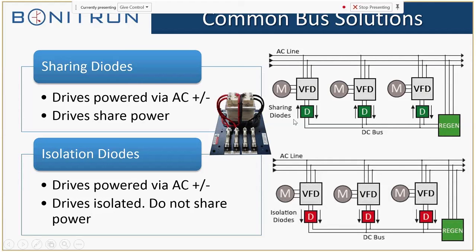To size this unit, you will size to the largest drive. If you have these 3 drives, one is a 50 horsepower, this is 100 horsepower, and this is another 75 horsepower, you're going to need a 100 horsepower diode module. So you size to the largest drive.